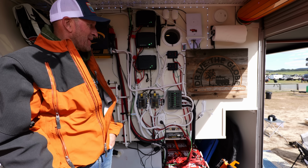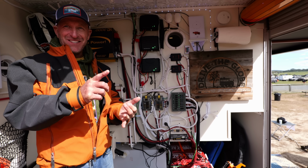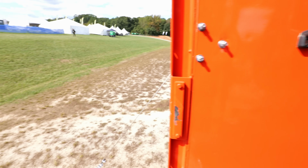So the capacities are a lot bigger. That's cool. As you know, it's electric, water, and food that are the limiting factors of how long you can stay off grid. That's awesome, man. Let's see what you've got going on inside.